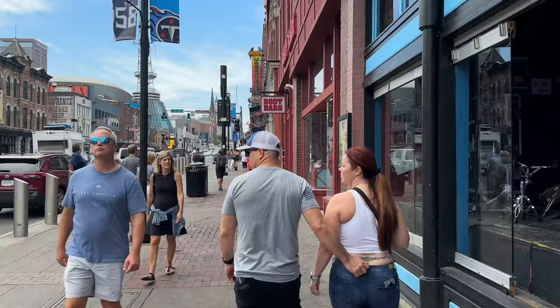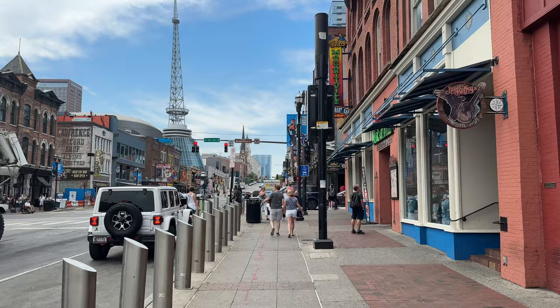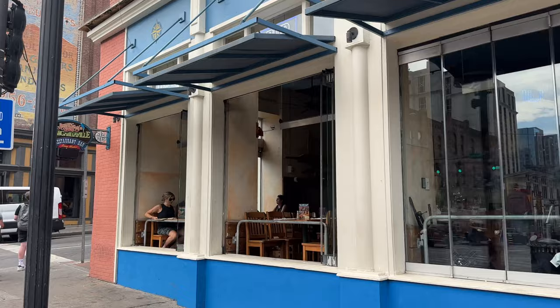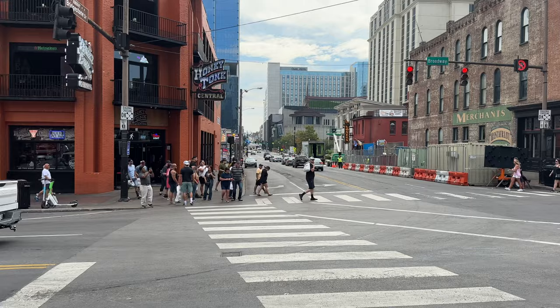Lots of live music everywhere, of course. Oh, here's Margaritaville. The other one was Margaritaville Hotel, I think. Dirk's Bentley's restaurant. We'll head down this way. Let's go check out stuff over here.